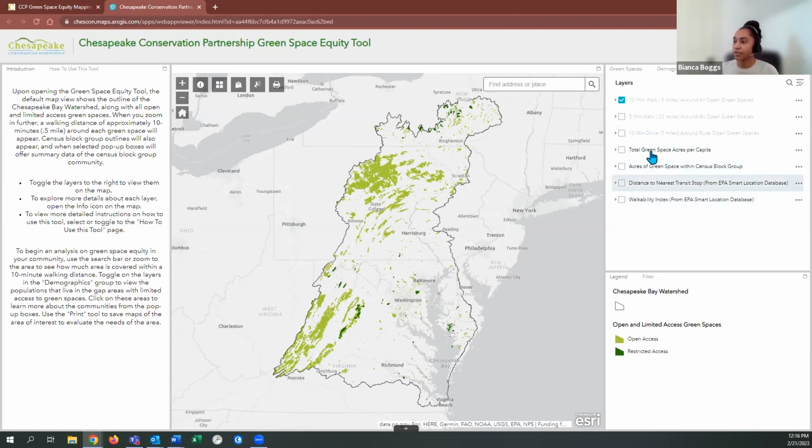And then below that, we also have some other contextual layers that might be helpful. Total green space acres per capita, distance to the nearest transit stop, which comes from EPA, and a walkability index, also from EPA. Also just contextual layers to include to really analyze the accessibility. As we know, just because you might be within a half a mile of a green space doesn't mean someone can truly walk there. And so understanding the walkability of the area, the distance, or the physical barriers that there might be to getting to the green space was driving the addition of these layers.